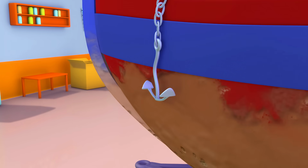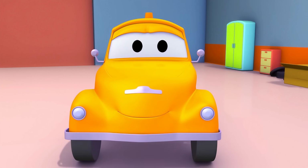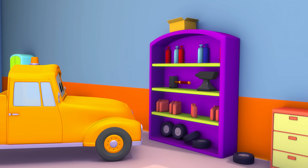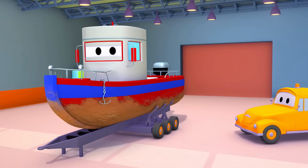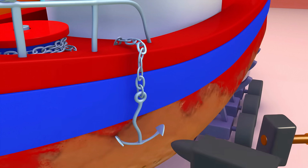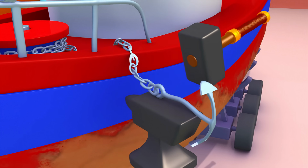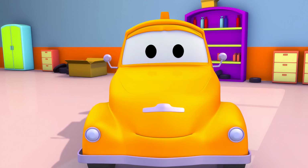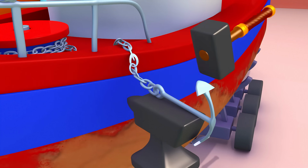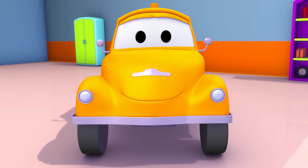It looks like Bobby's anchor is a little out of shape. How are you going to fix it, Tom? Using a hammer? Good idea. Keep still, Bobby. Is that straight enough, Tom? You're right, Tom. How does that look? That's perfect, Tom. Great job. What now, Tom?